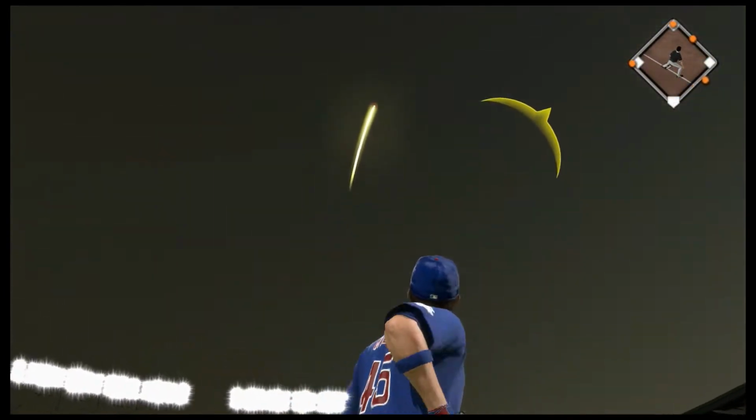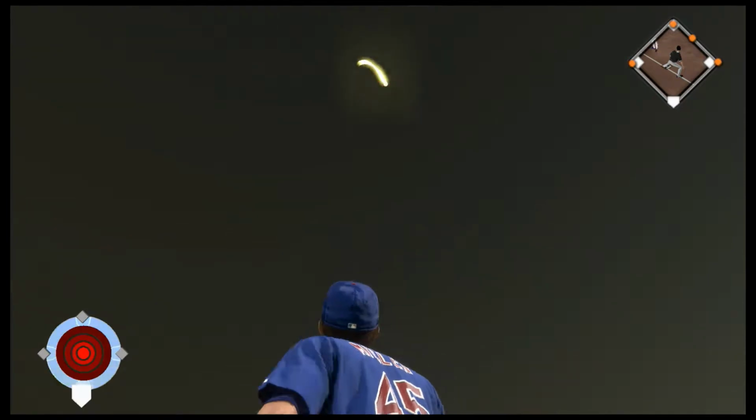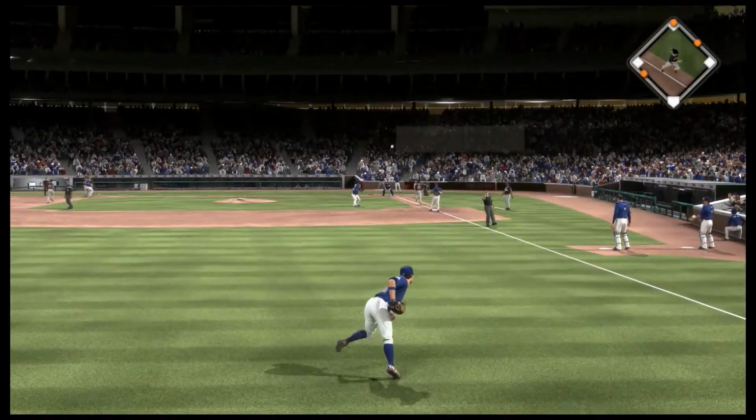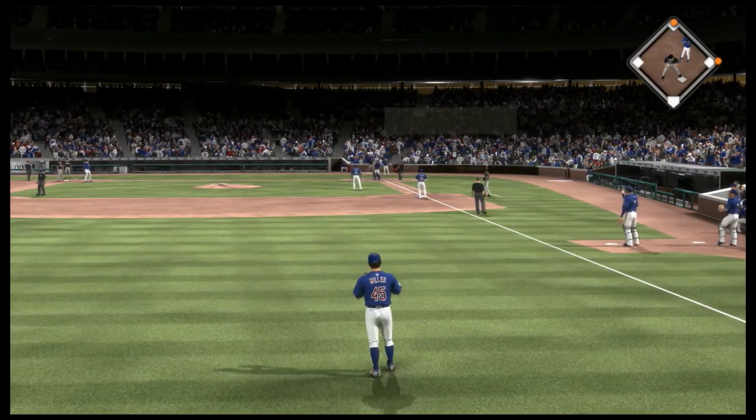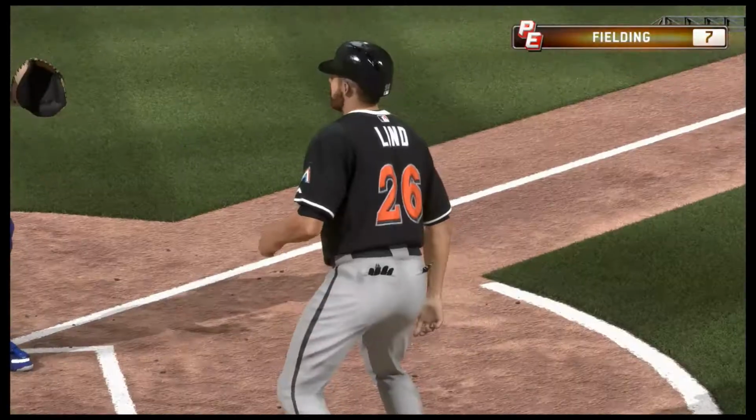And now a ball sliced the other way out to left field. Catch made in left. Here comes the runner for the plate. And add a run on the sacrifice fly as that'll make this a 3-1 game.